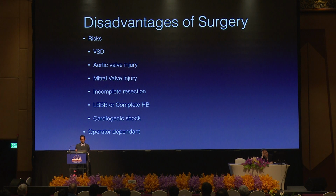Some of these patients are really very sick and they have a significant component of diastolic heart failure. And if we don't understand the disease process and either intervene inappropriately for the wrong indication or we do the wrong operation that's indicated, these patients can die after heart surgery because of cardiogenic shock. And again, it is very operator dependent.